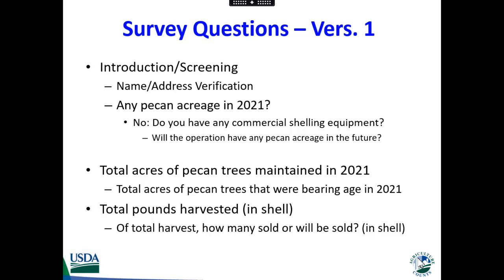Version one is the one that just has those improved pecans, so you don't have to break anything out by the different type. We start off and we want to know if they have any pecan acreage last year in 2021, and then if they had any commercial shelling equipment. I believe that is so that we can make sure we pick them up on our pecan sheller and processor survey that we're also doing around this time. We want to know how many total acres of pecan trees they maintained in 2021, and then of those, how many were of bearing age.